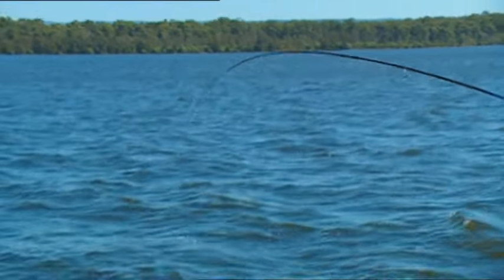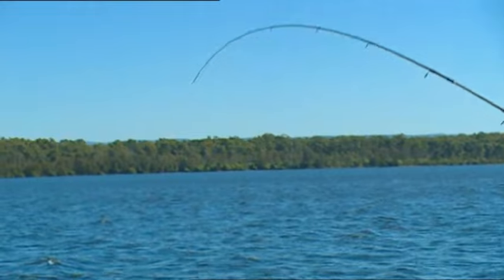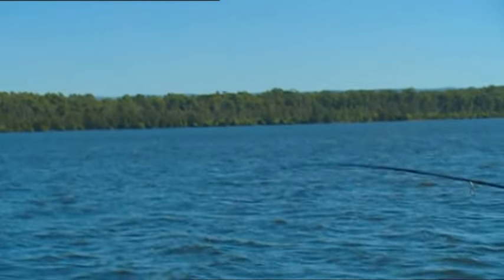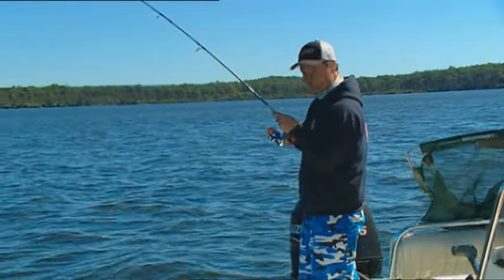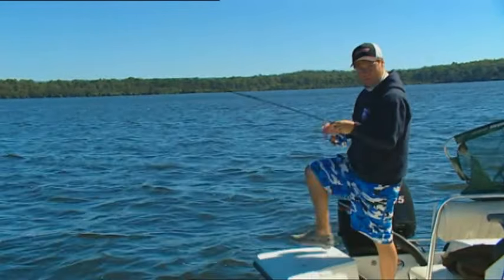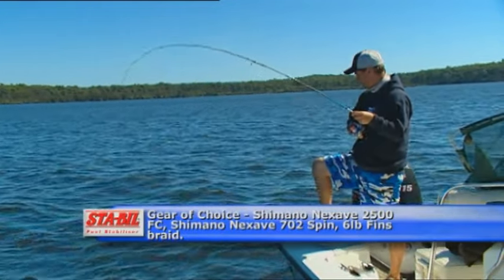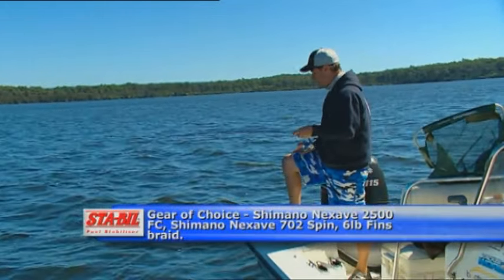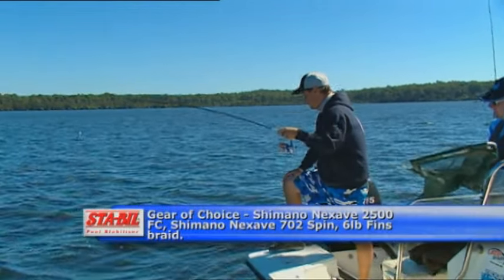Now, this fish, it's weird. It's just sitting out the back there. And what I'm doing with this fish, and Ian, you know this only too well because you're a member of ANSA, and ANSA is all about catching big fish on light line. Exactly. I'm actually angling this fish. I'm not fishing it, I'm angling it. I'm using a beautiful 7-foot 2-piece Nexave rod, a 2500 reel, just 6 pound fins braid and a very, very light nylon leader. And I'm just using it to angle the fish towards the boat.